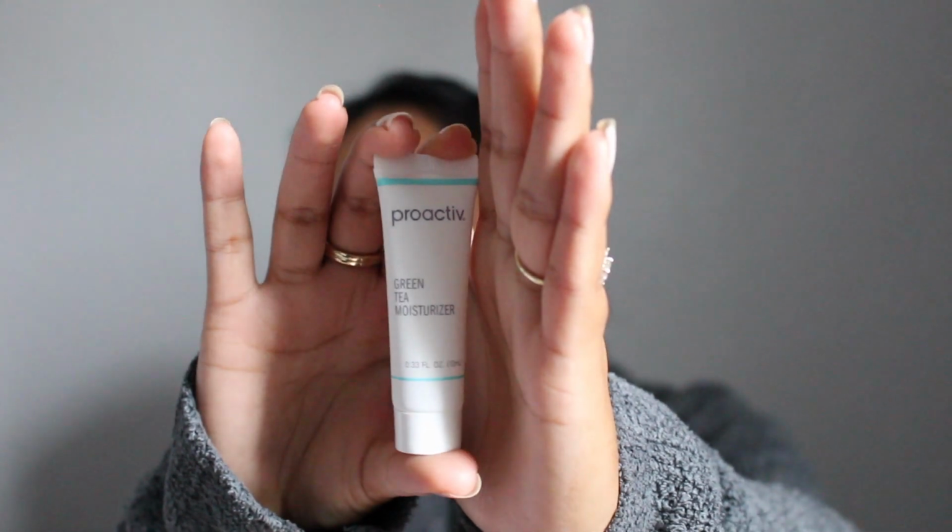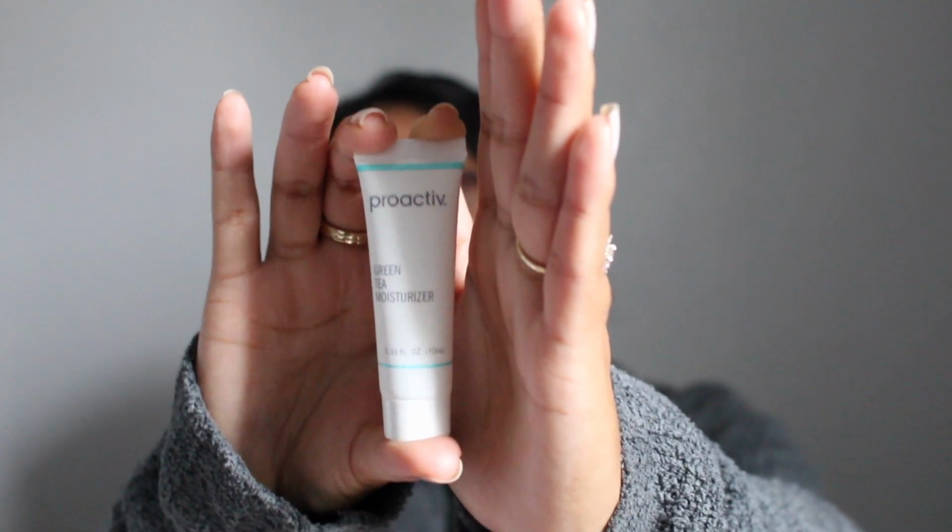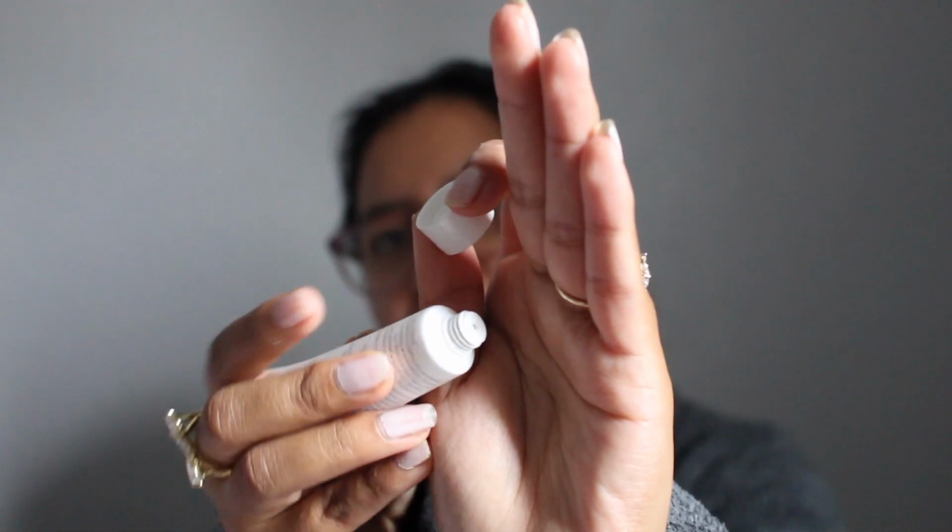Proactiv. I haven't heard of Proactiv in a while. So it is a green tea moisturizer. I'm making a little bit of a shadow because otherwise you won't be able to see what it says. And it's super duper small. It's only 0.33 fluid ounces. I would assume that normally these products should have like a little safety, like little foil thing or something, kind of like the Bliss one had. And this one doesn't. I'm a bit surprised that it didn't come with one, so it's already kind of smearing.